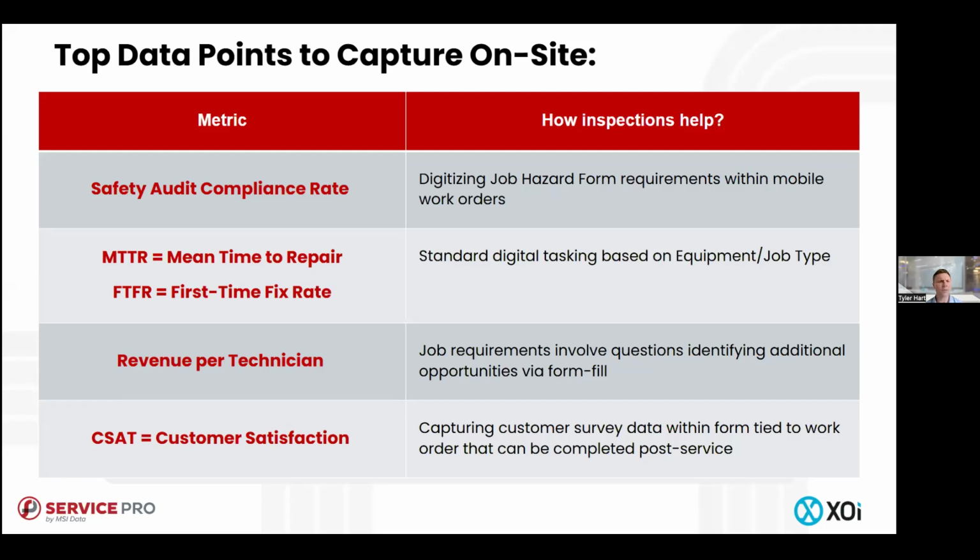Have an audit compliance rate in your tracking mechanism? Well, how are you tracking that today and how are you calculating that? As you think about that question, this is where, when you standardize your organization and leverage something like digital inspections, that digital data can be pulled into your reporting, whether it's a business intelligence tool that's embedded or not embedded, and you can get at that inspection data to automate how you track that compliance rate. Same goes for mean time to repair, first time fix rate.